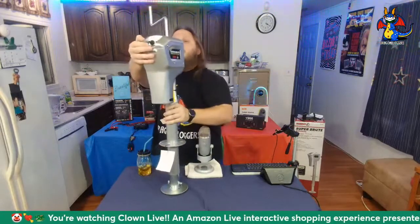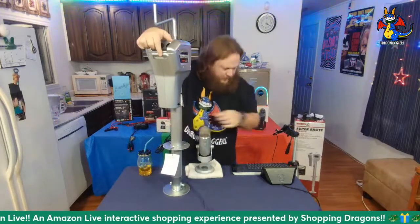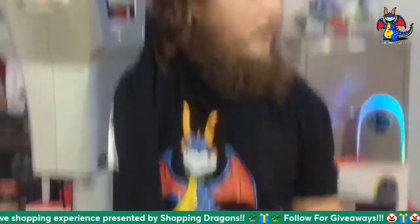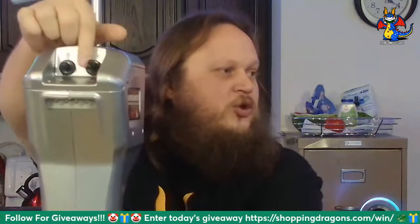The Super Brute HSB 4000 is really dope because it thinks of a lot of different things that regular jacks don't have. Look at this here. This is going to be a safety light that is engaged with this switch here. You're going to have a power switch to turn your lights on and off, and that's this light here.